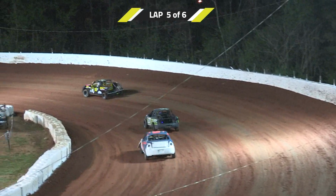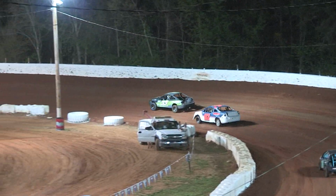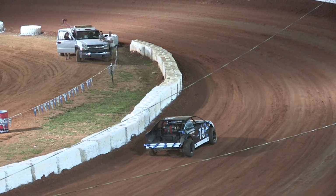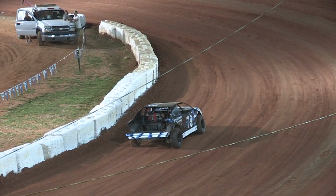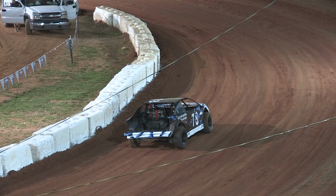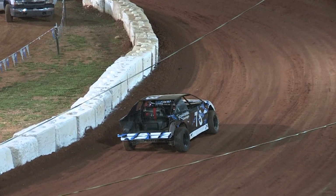Oh, caution is out. They've thrown the caution now as Rowland broke. It looked like the 117 broke as well, but the 78 of Jim Rowland going to need a push down here in turn 1. That car, just as he came to the flag stand to take the white flag, the car broke.